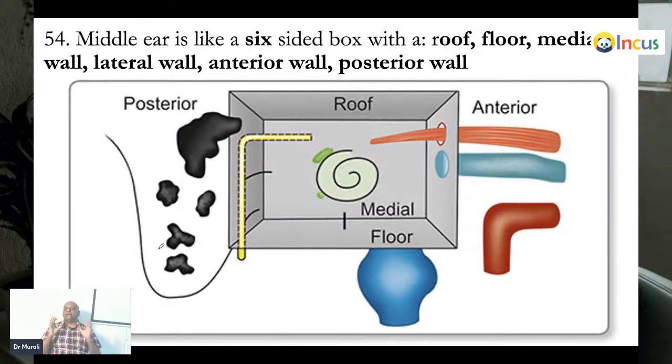Now, doctor, middle ear. Middle ear is a matchbox.